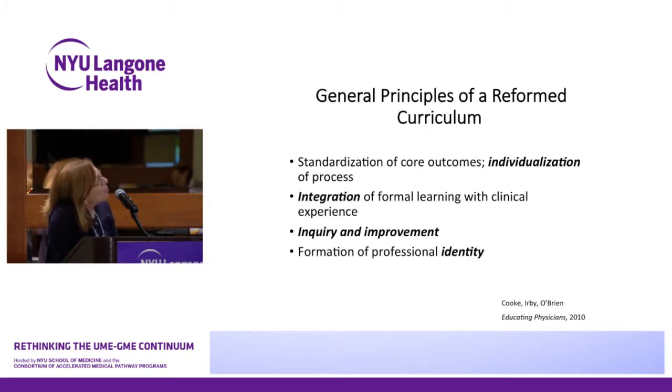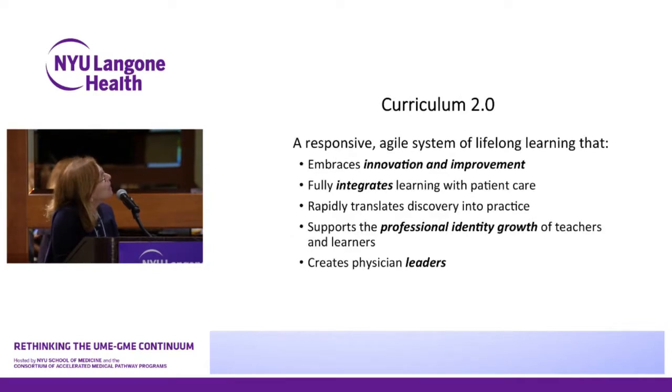We also were very strongly influenced by Dave Irby, Molly Cook, and Bridget O'Brien's Educating Physicians, published by the Carnegie Foundation in 2010, the 4 I's: individualization, integration, inquiry, improvement, and identity formation, and really embraced these and the principles of Curriculum 2.0. So we put this together as we were planning the curriculum. What is it that we're aiming for?